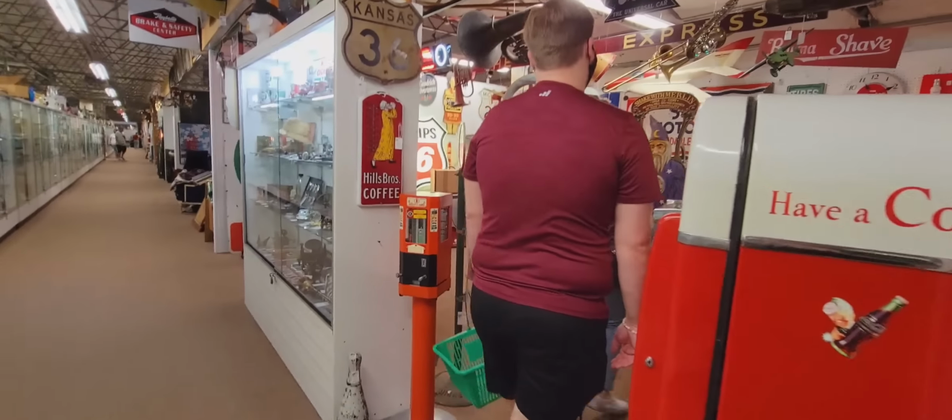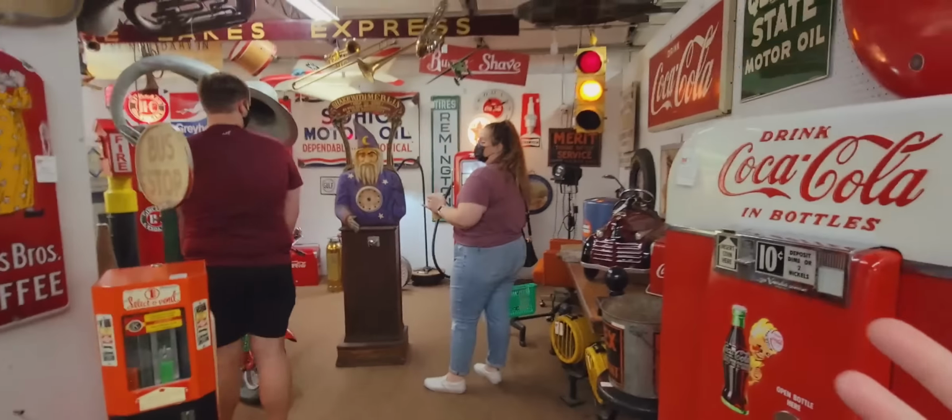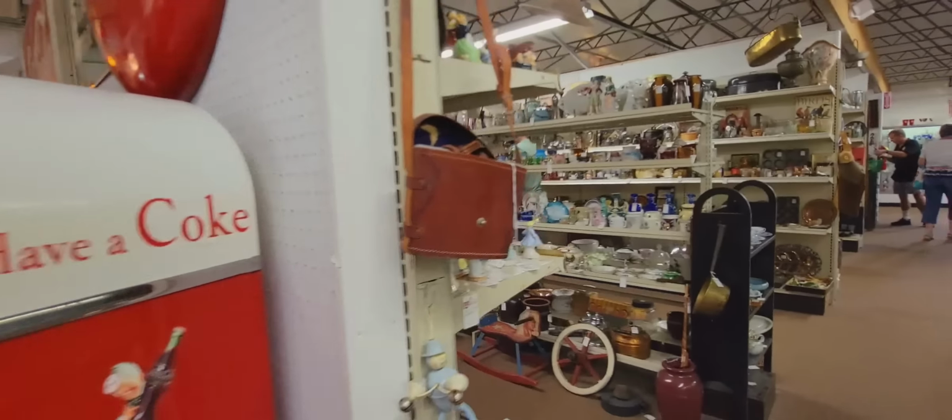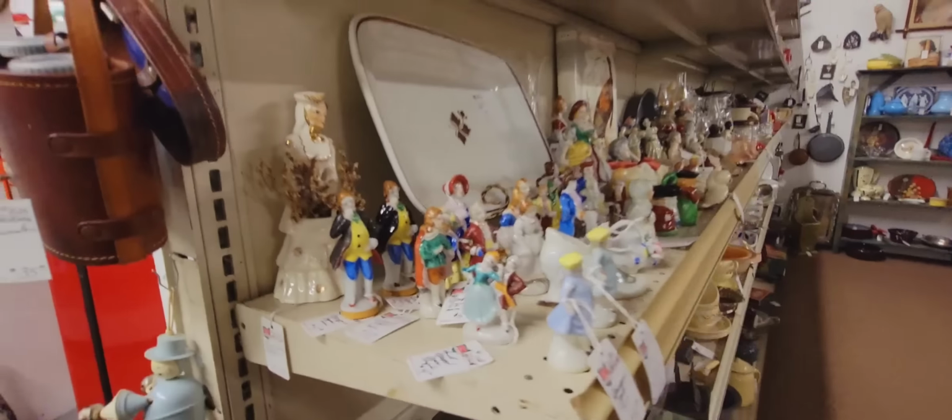Take a moment just to say how much love I feel in my heart that my daughter is now enjoying going to antique malls and shopping and looking for things. It makes my heart filled with love and joy and happiness.